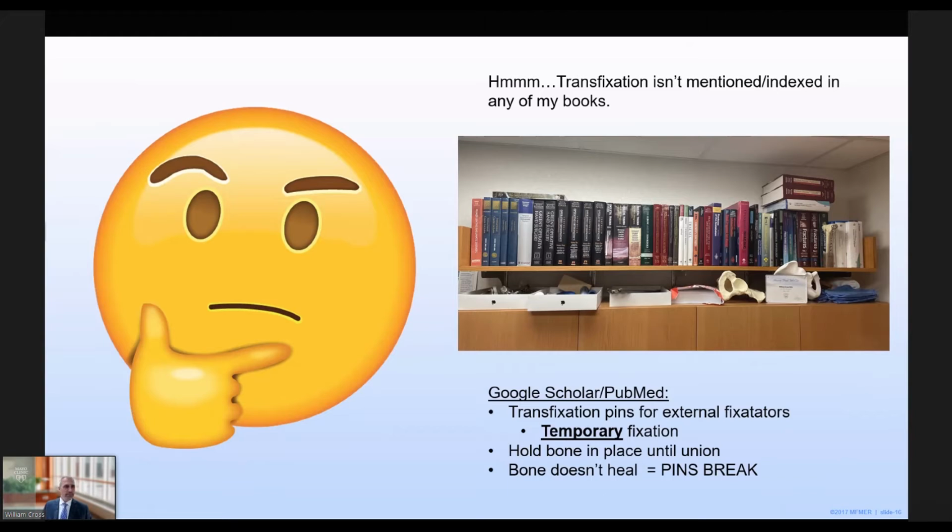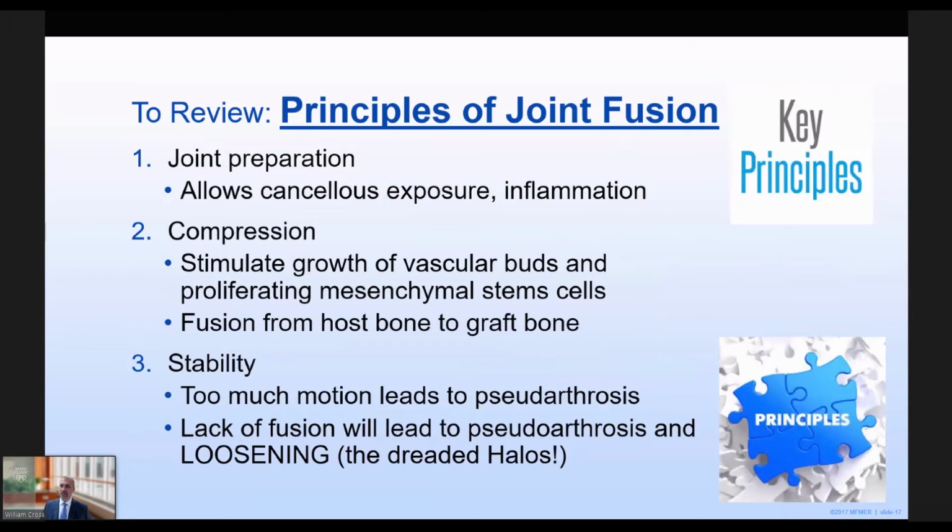So I did a quick PubMed Google search for it, and it's actually mentioned in the literature about external fixator pins and holding things in alignment to provide stabilization. So transfixion is out there, but if you didn't get bony union in these articles, the pins would break. So we got kind of an interesting thing. Transfixion is indeed out there, just employed a little bit differently.